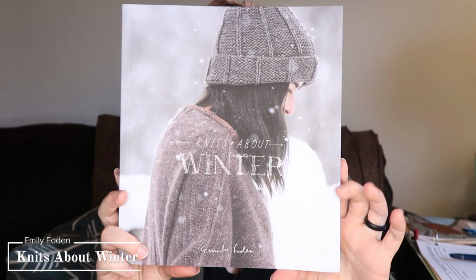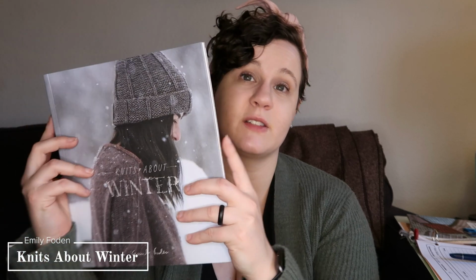So I did mention the Knits About Winter book. This was in my A Homespun House Holiday Box of Hygge. This book is by Emily Foden, and it is absolutely beautiful. I talked about it a little bit more on my last podcast episode, and I can't say more nice things about it. I am so excited to knit some projects from this book as some yarns arrive. I also got this month the book by Mina Phillip.